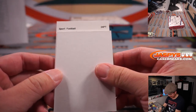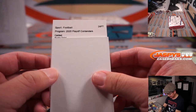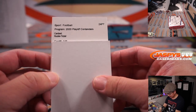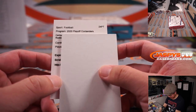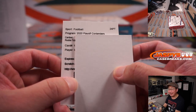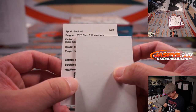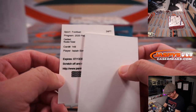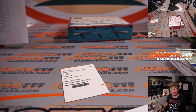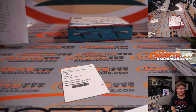Good luck, everybody. Redemption time. Rookie ticket, card 148, player... Isaiah Simmons. I don't know why, Isaiah Simmons should be signing his cards.